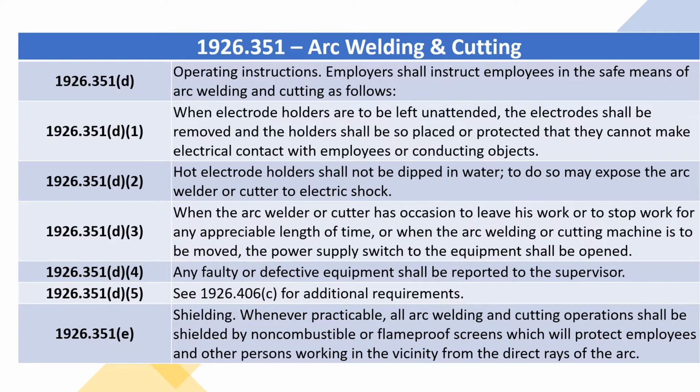1926.351 D2. Hot electrode holders shall not be dipped in water. To do so may expose the arc welder or cutter to electric shock. D3. When the arc welder or cutter has occasion to leave his work or to stop work for any appreciable length of time, or when the arc welding or cutting machine is to be moved, the power supply switch to the equipment shall be opened.